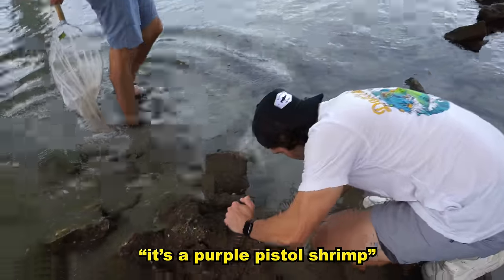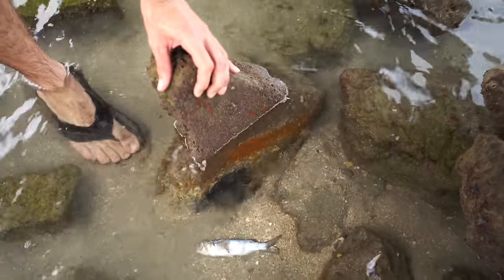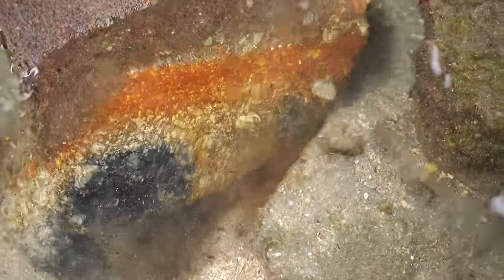We're about to catch this pistol shrimp over here. Come on, Christopher. I think it's a purple pistol. Oh, wait, I think it's under here. I think I saw him go under this rock. It's a purple pistol shrimp. Look at those stone crabs right there. Two of them right there. Two stone crabs, gotta move that. You think he's right here? Another stone crab. I'm gonna put him right back with the mullet. And look at the mullet right here, another stone crab right there.